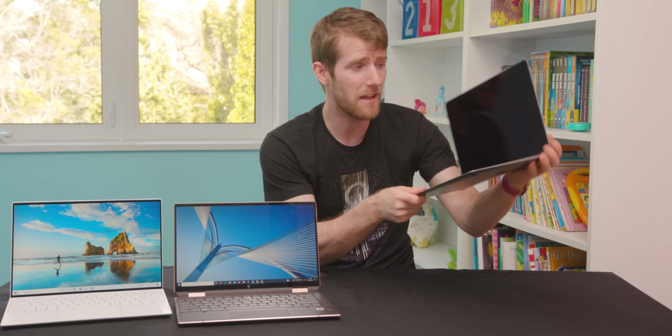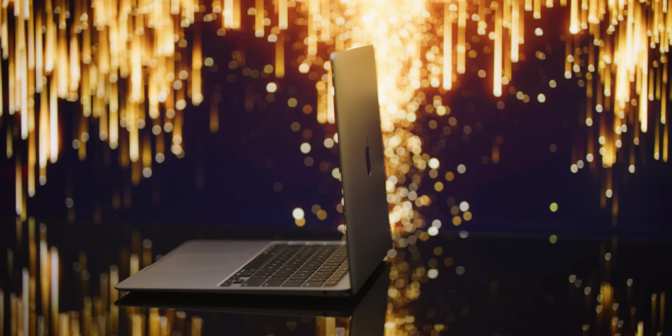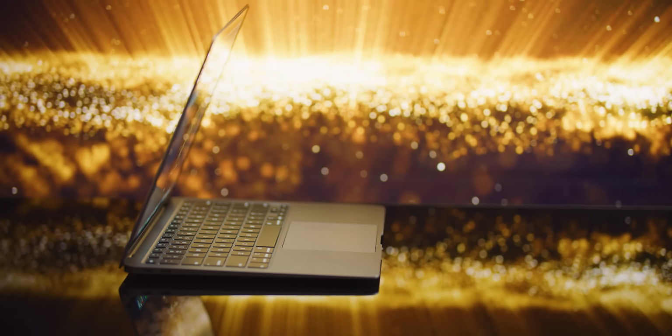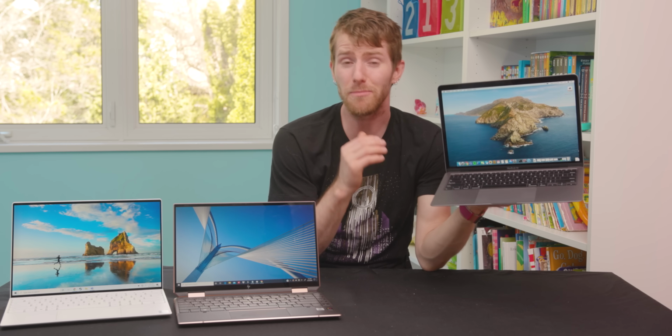The feel in the hand, the display, the keyboard and speakers, like all the parts that you would interact with regularly are excellent. But as spec'd, this is a $1,500 machine that will fall behind very fast if you try to do more than browsing the web and writing that novel you've been working on. That said, heaps of people don't need to do much more than that.